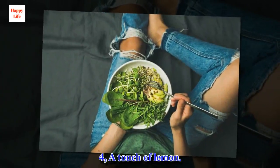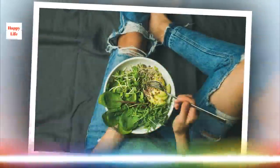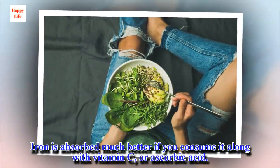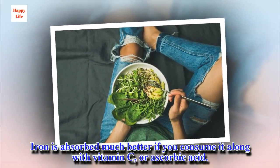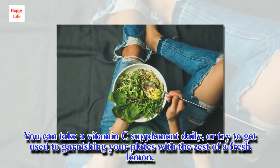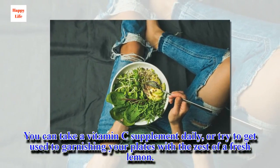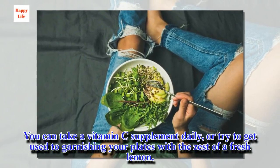4. A touch of lemon. Iron is absorbed much better if you consume it along with vitamin C, or ascorbic acid. You can take a vitamin C supplement daily, or try to get used to garnishing your plates with the zest of a fresh lemon.